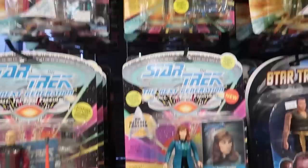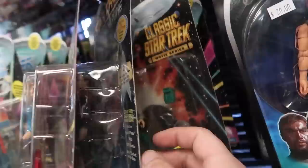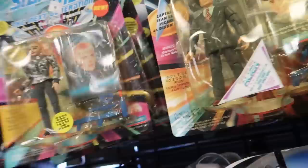I know. All these Star Trek figures. Looks like most of them are about $5, which is perfect. I really do love this line. Some of them look like they're 10.